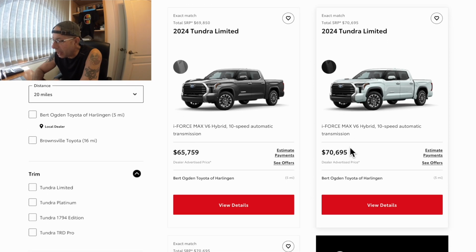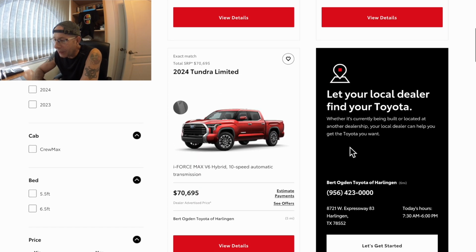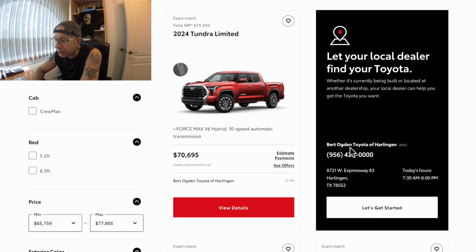This looks like the same model. It's a Tundra Limited, although it has a suggested retail price of $70,695, and it appears they're selling it, or asking anyway, the same price. So maybe that first one was just some sort of a special they're having or something. I don't know. This one looks like it's done in lunar rock, by the way. Moving on down, we have another Limited, same scenario, same pricing, except it's in red. And yes, I'm going to just call it red.